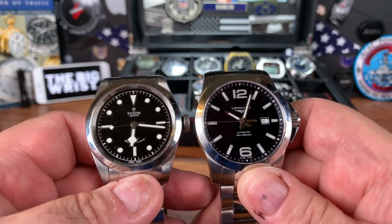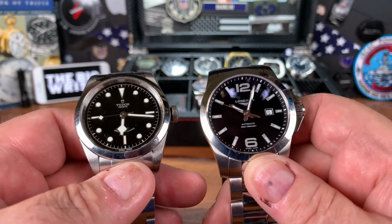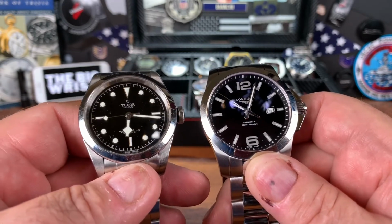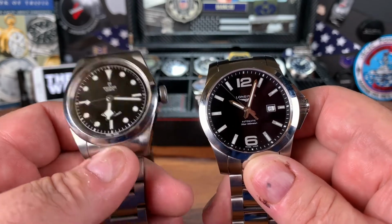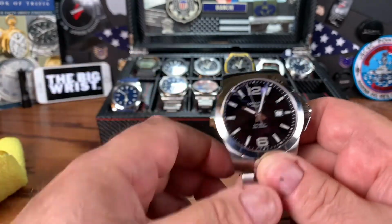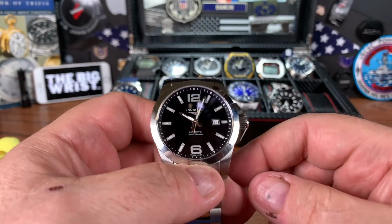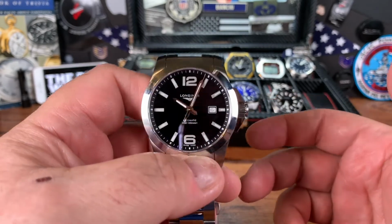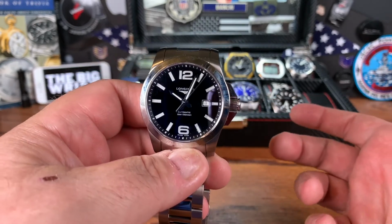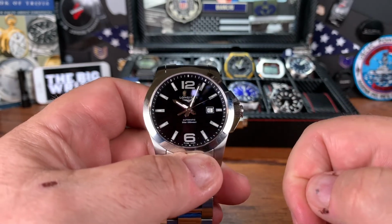And you can see how similar these are. This has got crown guards. This one doesn't. And this one doesn't have Arabics. This one has crazy lume. So, the Tudor is famous for its lume. This one is a semi-dress watch. It's got okay lume. It's got a 20-minute lume. I can see it at night for 20 minutes. That's not great, but that's what it is. I didn't buy this for the lume. I bought it for the face.